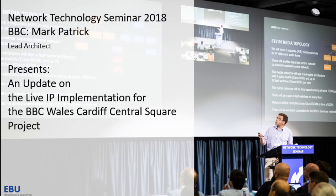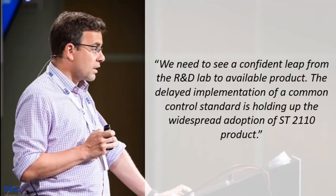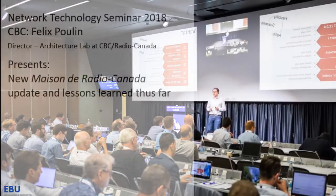So as a next presenter, we thought, well, Mark Patrick, please explain what you have been doing at BBC Wales, the Cardiff Central Square project. And Mark Patrick, more or less, stated the same issue. He says, well, we need to see a confident leap from the R&D lab to available products. The delayed implementation of a common control standard is holding up the widespread adoption of 2110 products. Well, that's interesting to hear, Mark.